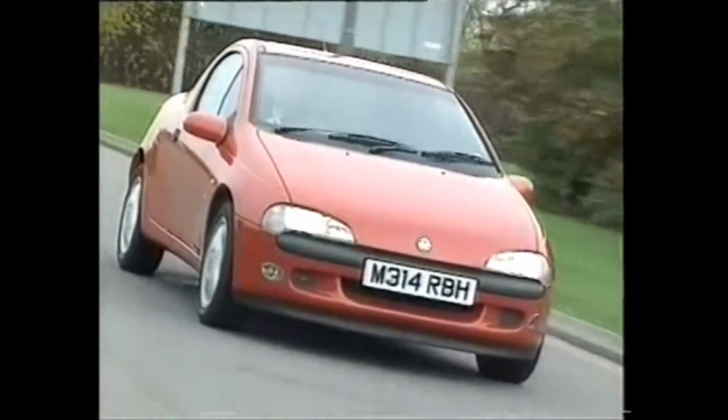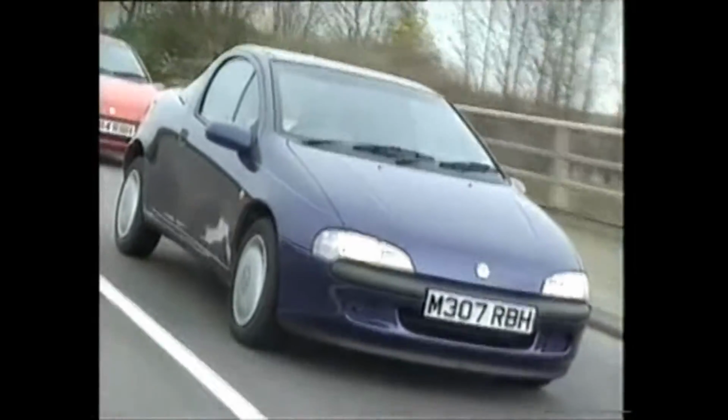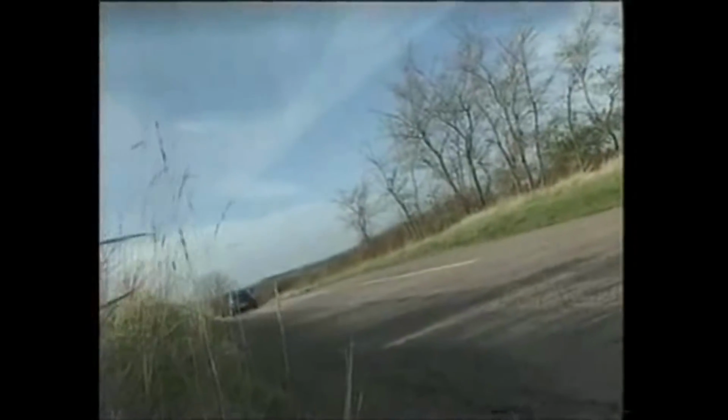Number two, although only different wheels and spotlights tell them apart, there are two Tigras. The hot 1.6 version, which costs £13,000, and the 1.4, which is a tempting £2,000 less. Well, it seems that less really is more. Although the 1.6 is a bit faster, and you get a sunroof and an alarm, essential in a car like this, we actually preferred the 1.4.